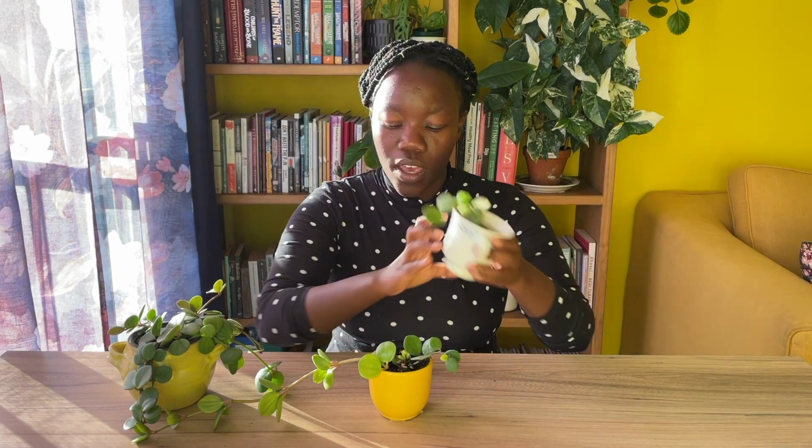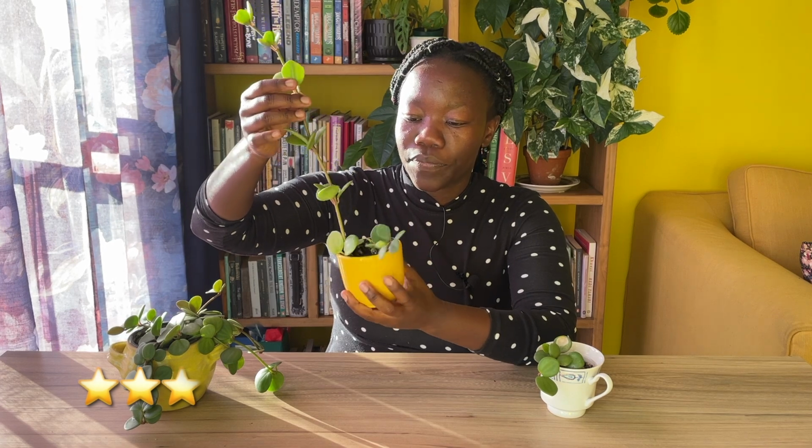So I'll give this 3 out of 3 too, because it's simple and cute and has sentimental value. And I'll give this 3 too. I will give this 3 as well. Yeah, and those are some random Peperomia Hope holders, planters.